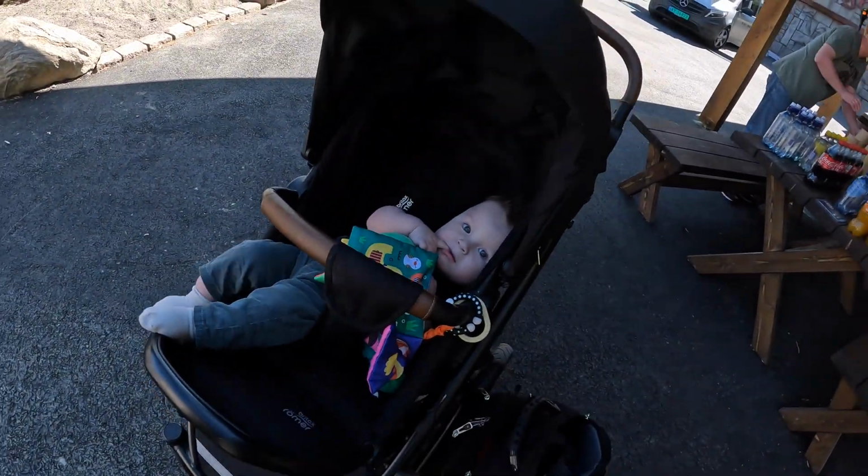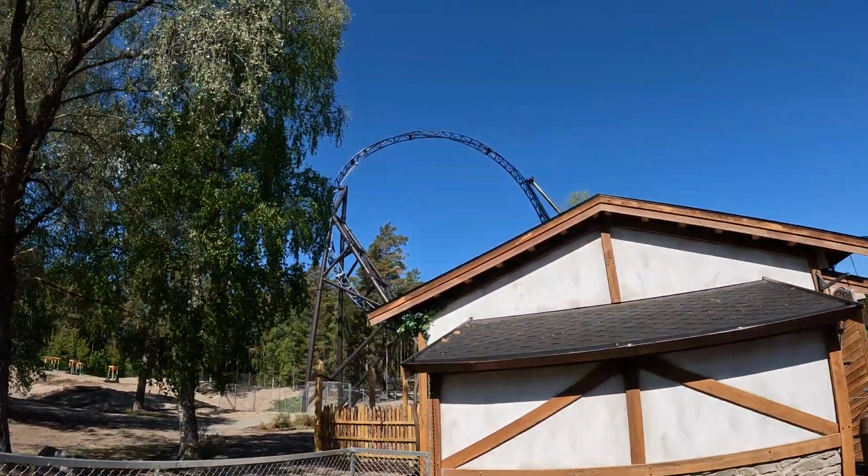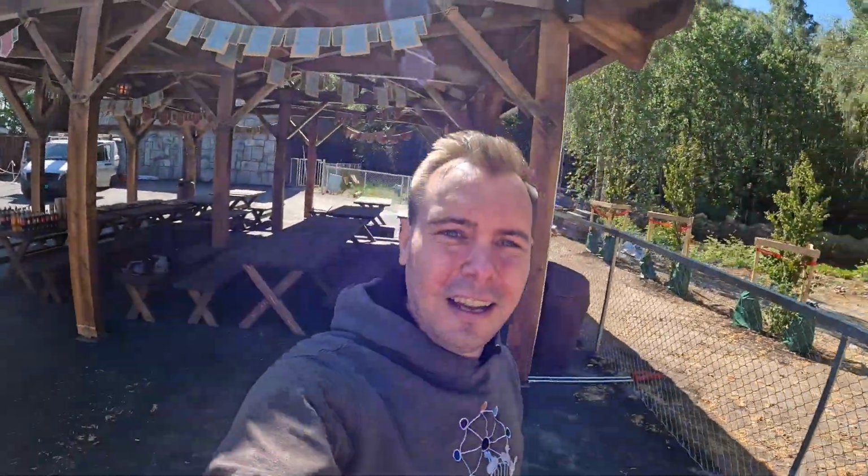What do you think? You couldn't ride it, Lilleman. But honestly, Storm is a fantastic roller coaster. But it is not for the faint of heart, because that is very, very intense. The launches are awesome, and the last inversion is fantastic.